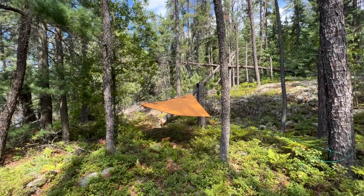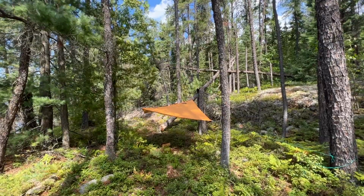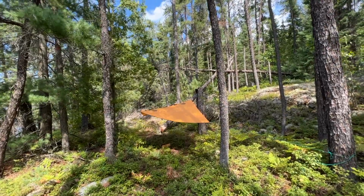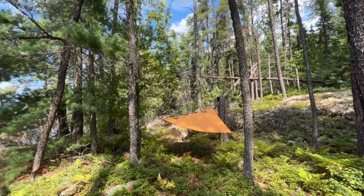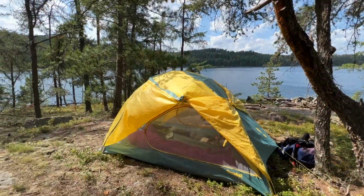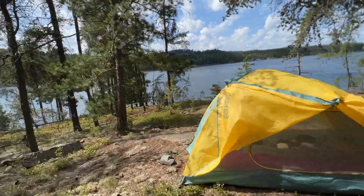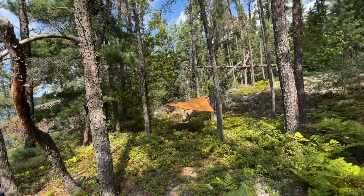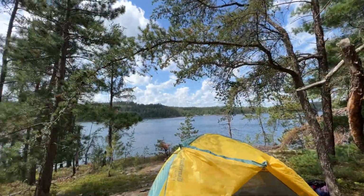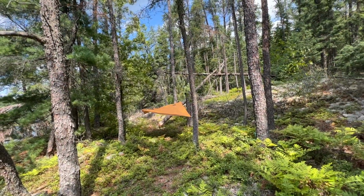It's just high enough for me to sit under it with a little bit of clearance, and I can boil water or cook or just sit outside if I get stuck and it rains for a long period of time. Sometimes it's hard to just sit in the tent. It's not a huge area, and you can't sit on a chair, so sometimes it gets uncomfortable. So it's nice to be able to still sit outside, watch the storm possibly, and still stay nice and dry.